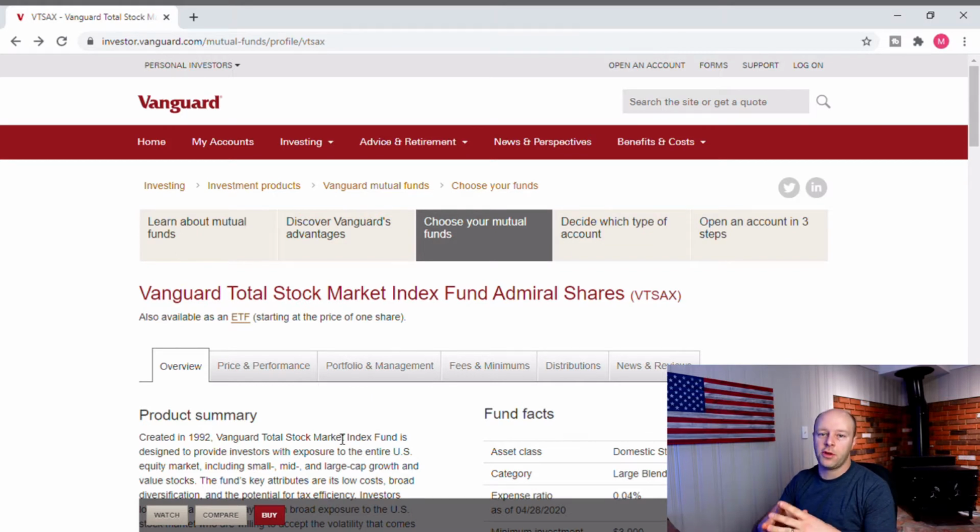It's just easily available if you just Google VTSAX or VTI or whatever other symbol that you're trying to find information on, be it with Vanguard or another institution such as Fidelity. You can easily find this information, but I'm just going to bring it to you right here, and we're going to look at the overview of VTSAX and VTI, the price and performance, and any fees or minimums, and then anything else that catches my eye that I think that you guys might be interested in hearing about.